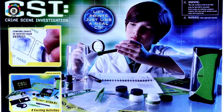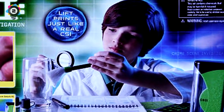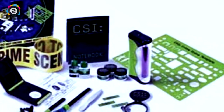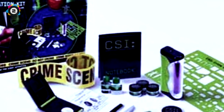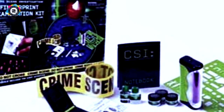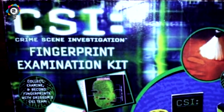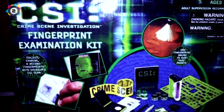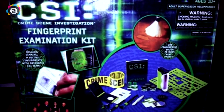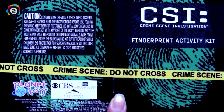2. CSI Fingerprint Examination Kit and CSI Investigation Forensics Lab Kit. So, as if making a kid's toy based around an adult drama that focuses on solving murders and other various crimes wasn't bad enough, turns out the toy could potentially create a literal crime scene of its own. Introducing the CSI Fingerprint Examination Kit, a toy based on the hit CBS show CSI Crime Scene Investigation. It allowed children to look for fingerprints with a special powder and brushes. The powder in question turned out to contain up to 5% asbestos.